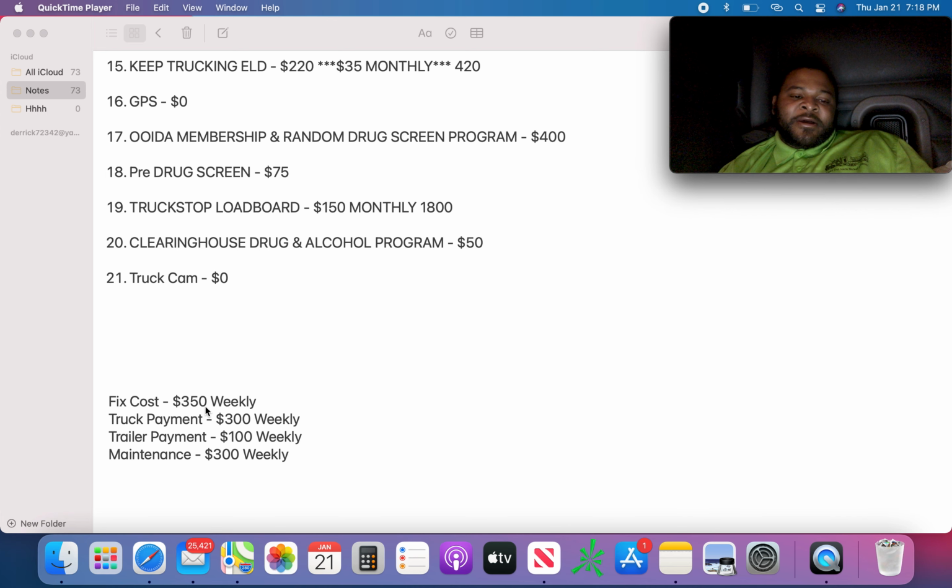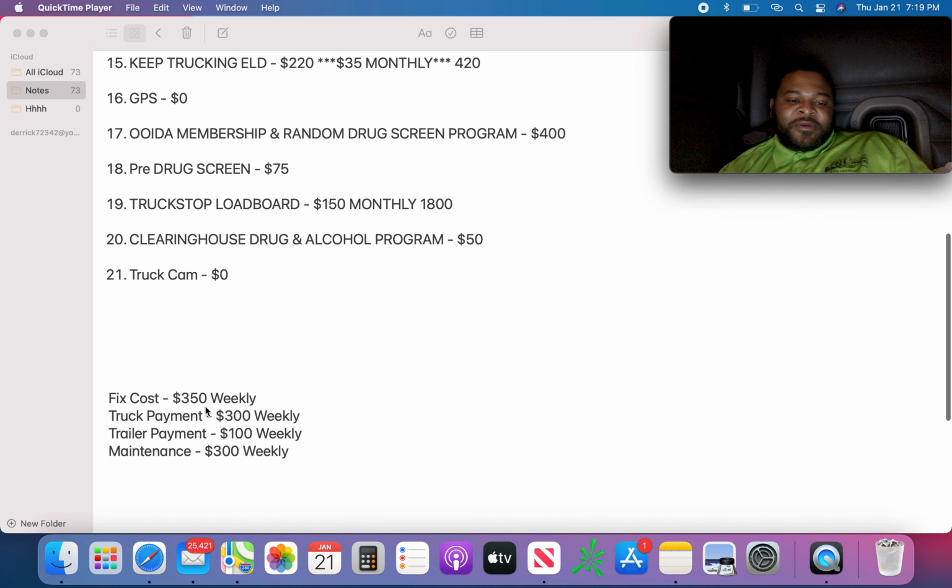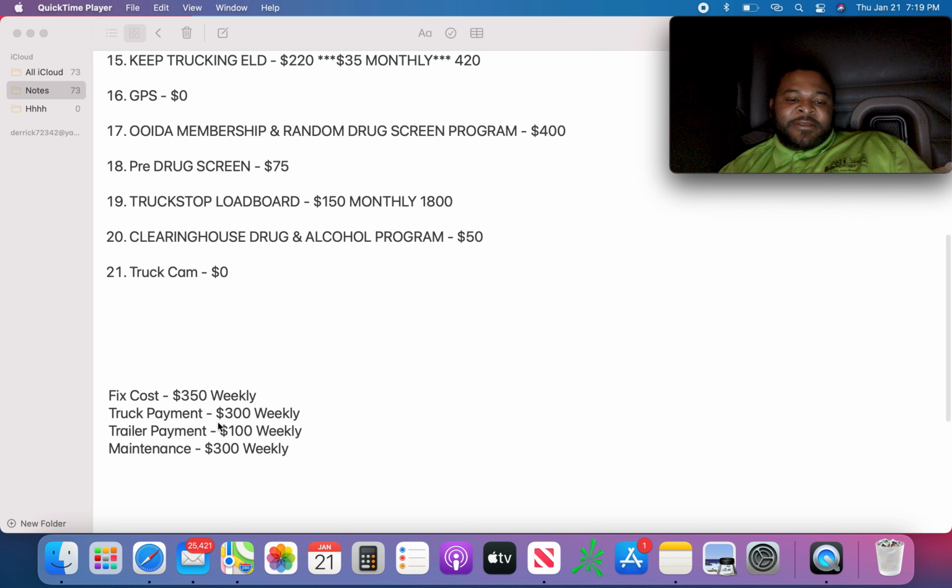That's what I took out of my payment. That's why I paid every week. I set aside for that every week. Then my truck payment, I set aside $300 a week. Then my trailer, even though I paid cash for it, I paid myself back $100 a week. And then maintenance. This is a big one.